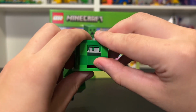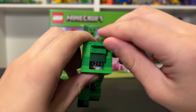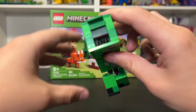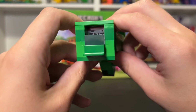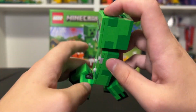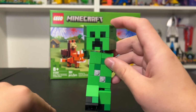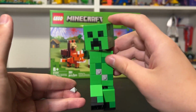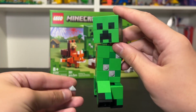What is that? That's really interesting, because if you open this up, you can see not only a little gunpowder like you can see right here, but if you flip it right here, you can see a literal TNT block inside of the head as a little Easter egg. And I just think that is so cool, especially when they give us nice little Easter eggs like this in tiny builds. I think that just makes it immediately significantly better.